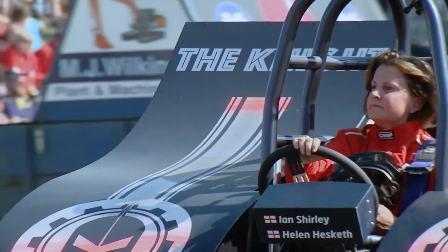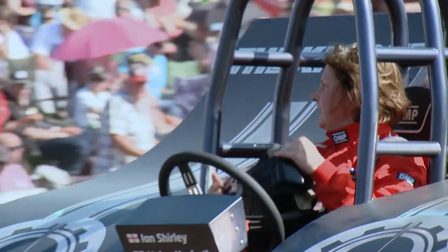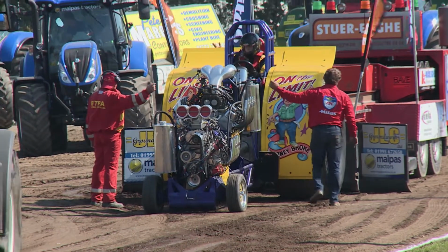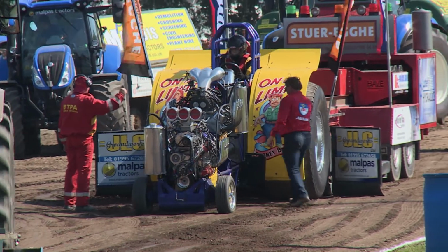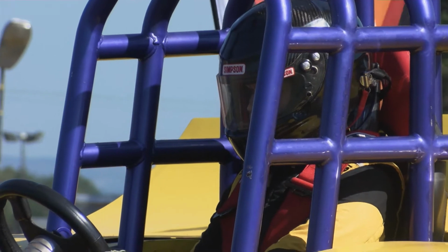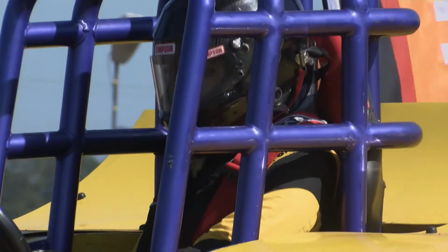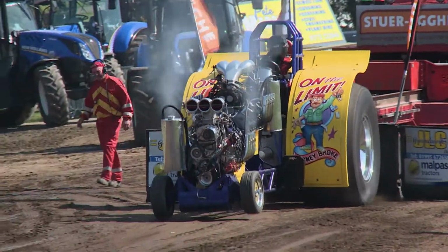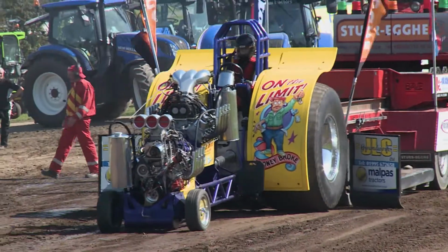Waves to the crowd and takes a deep breath. Well, certainly discretion the better part of valour there. Second outing of the day for On The Limit and Ellie Pacey. Now then, the blower belt's been fixed, so fingers crossed for a better run. Oh, well, she's away. Oh, no, but off the throttle very quickly indeed.